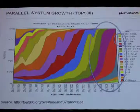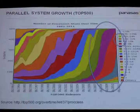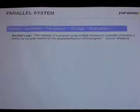But we can't just look at parallel computers, at CPUs alone, because not everyone runs LINPACK for the experiment. Everyone runs real simulation, real data, and you have to access data. You have to be able to feed those GPUs and CPUs that we all have. That's why you have to look at the parallel system, not just parallel CPUs. What is a parallel system? It's all the components within your workflow, whether hardware, file system, storage, or applications. If you don't change your applications, you're going to get hit with Amdahl's law, which says you're going to run at the speed of the slowest link that you have.